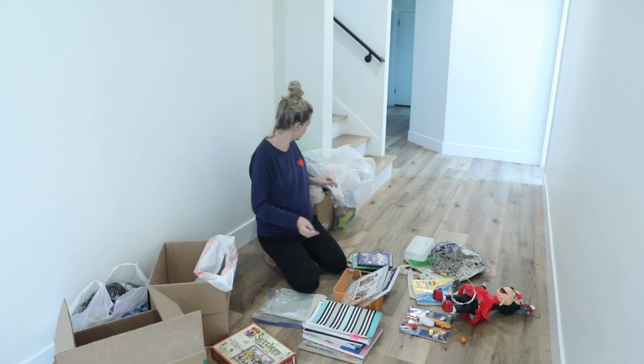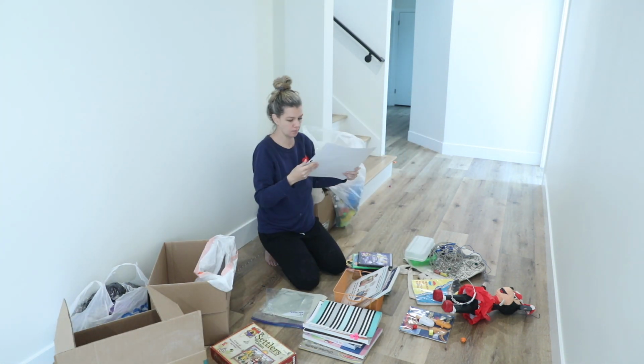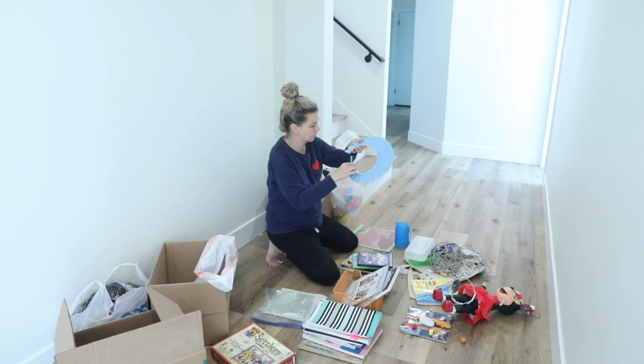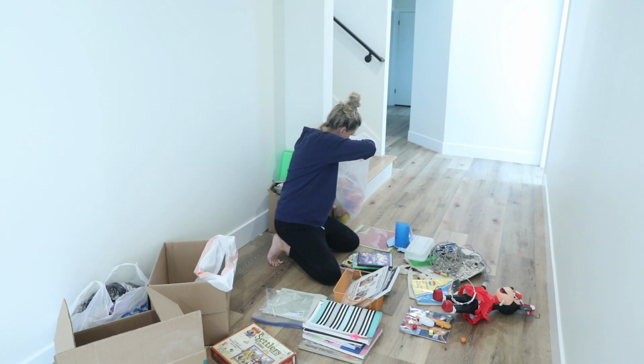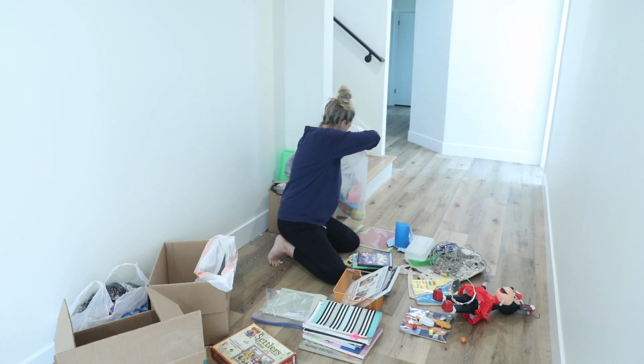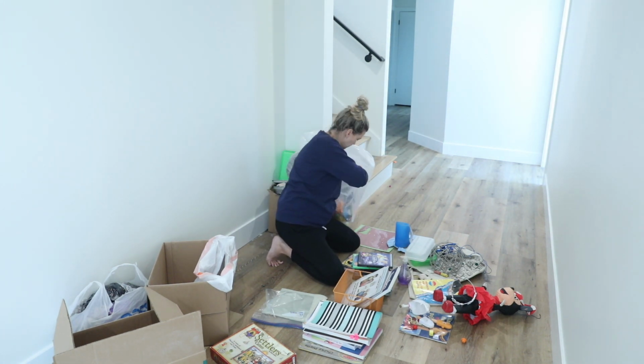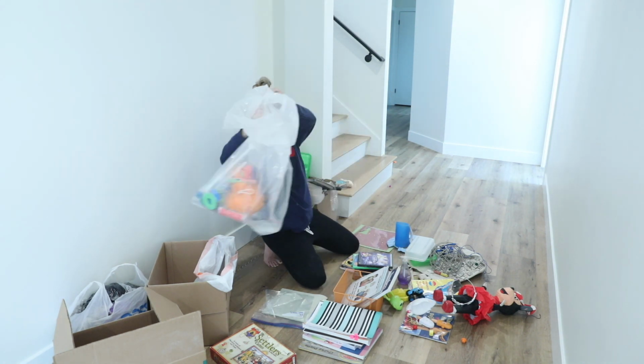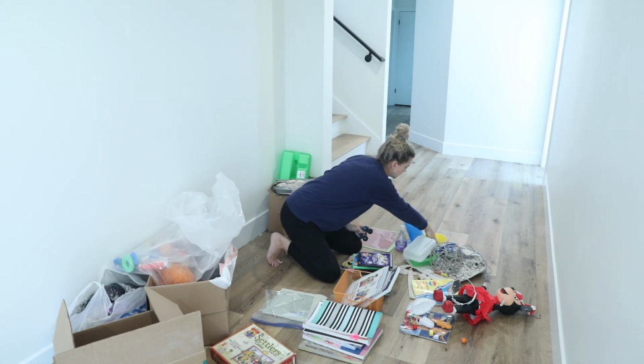Now this bag actually came from, I think, our kids' bathroom. It's got tons of bath toys, most of which I'm not keeping just because they're kind of old, they're kind of gross. They've been sitting in that bag for a while, so I'm pulling out the ones that either aren't bath toys or that I want to keep. I think I only ended up keeping 2, and everything else is going in the trash.